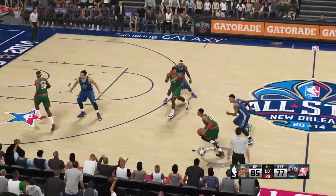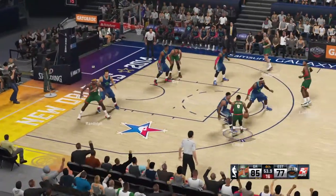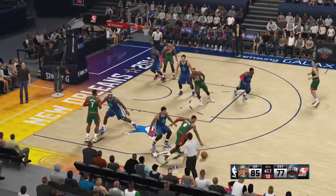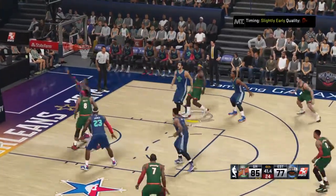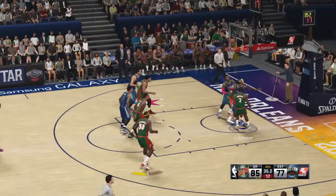Toronto leading by 8. Lillard outside. Johnson outside. Back to Lillard. Into Zach Randolph. And it's wide right. It's off the rim. And the defense did a pretty good job of closing off the middle once he got inside the lane.